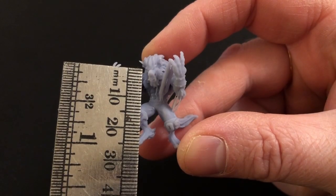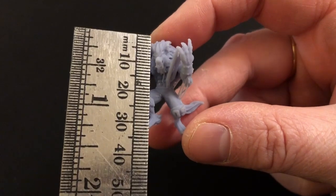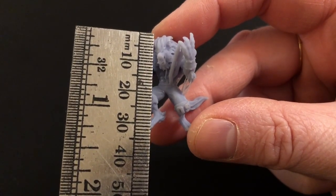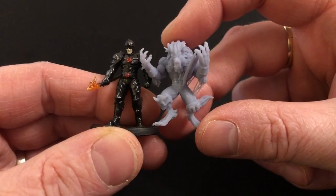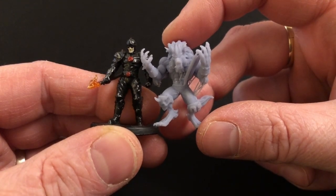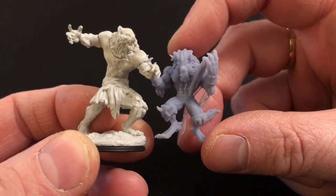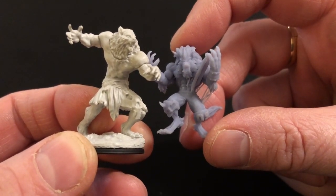He's actually only about 26mm to eye height, and really only just 32mm to the top of his head. He doesn't stand as tall as our 28mm Dungeons & Dragons character, but that is because of his stance with the bent legs, but actually looks a little bit wimpy compared to the Nolzur's werewolves that I have.